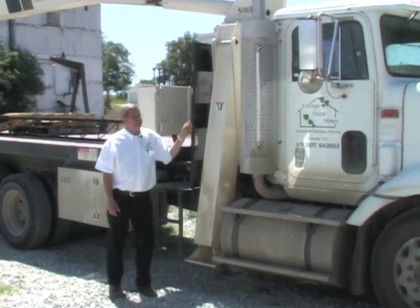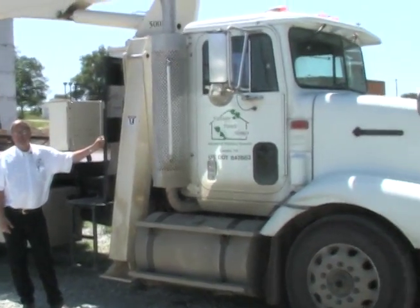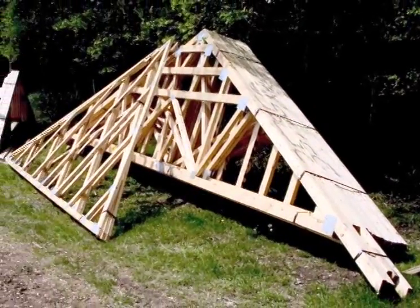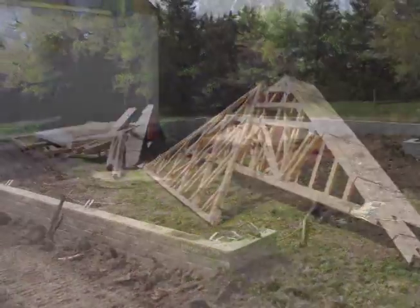Our site crews have a 17-ton truck crane that we can use to pre-assemble our garages, panelize our porches and garages, and when they get to the site, it allows them to put those garages and porches on at a quick pace and complete the whole job.